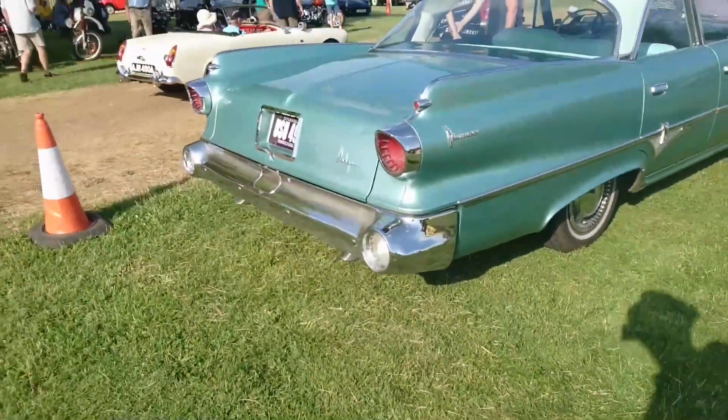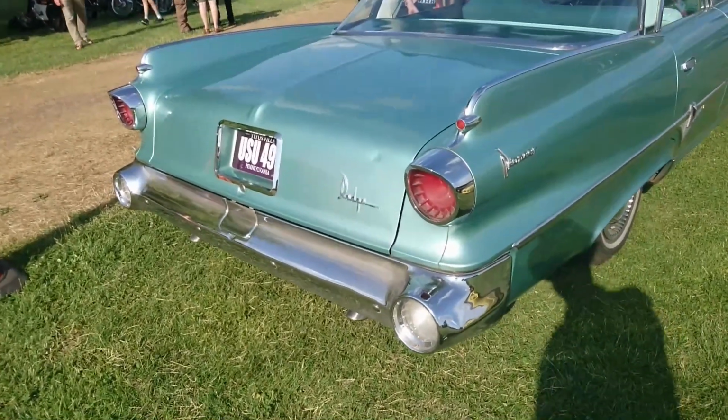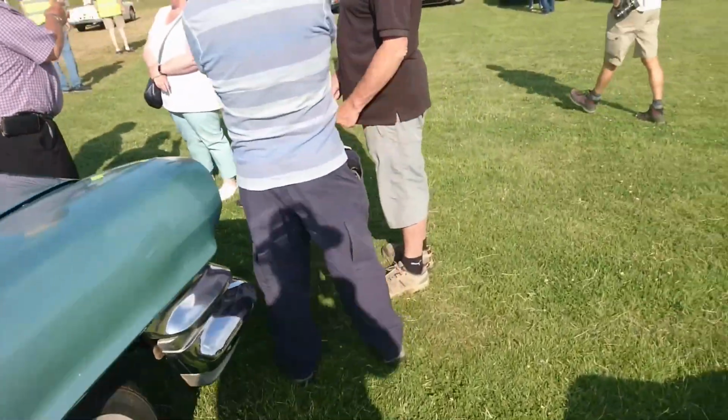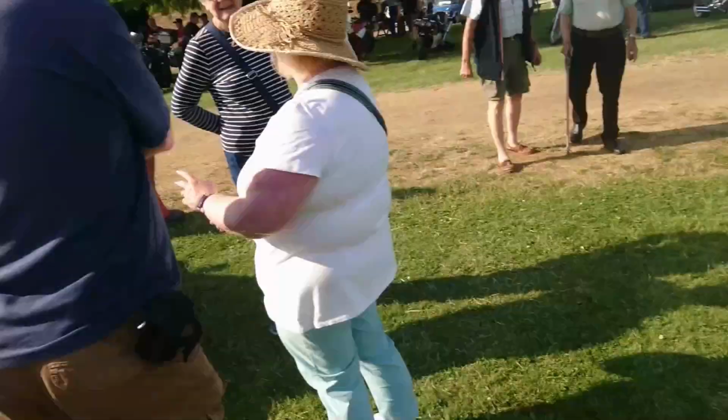What's this? It's some kind of Chrysler Corporation car. Judging by those door handles, it's from the late 50s, I think. It says Pioneer on it. I don't know what brand that's sort of under. The front of it was no doubt to say Dodge Pioneer. I didn't even know those existed, viewers.